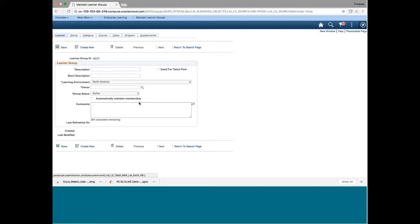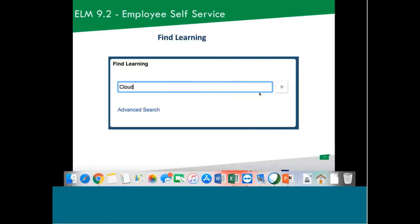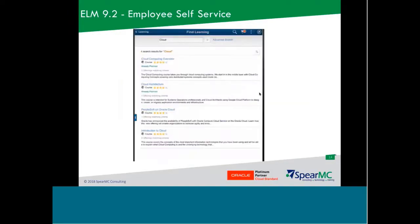Yeah, so Mike, yes, it can be done, but it will be a little bit of customization. But definitely, if the fields are there in HCM, we can modify the messages that send data over from HCM to ELM. And once data is in ELM, then we can develop groups using those. All right, thank you. Sure.